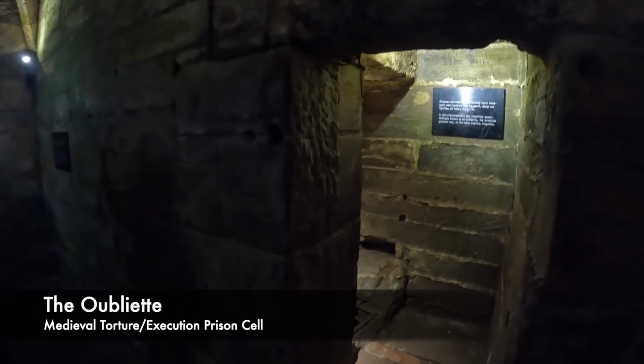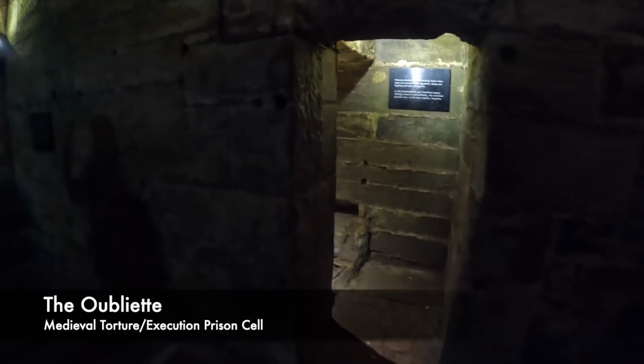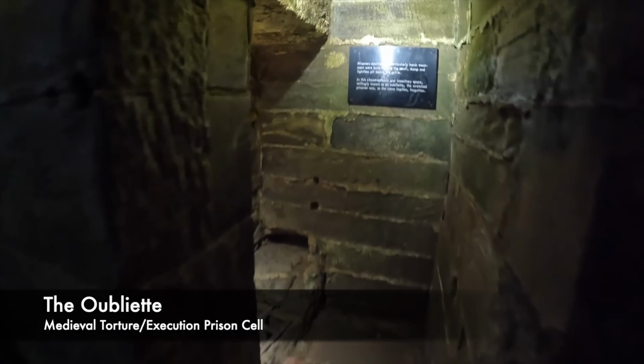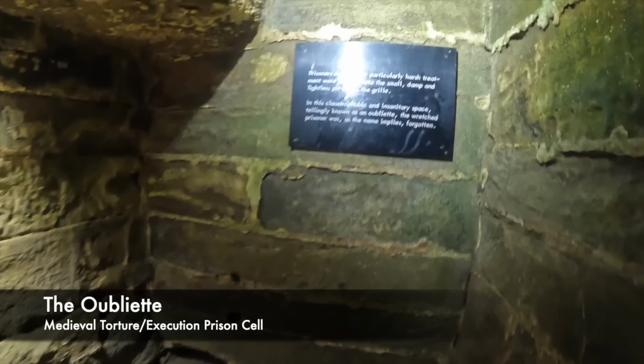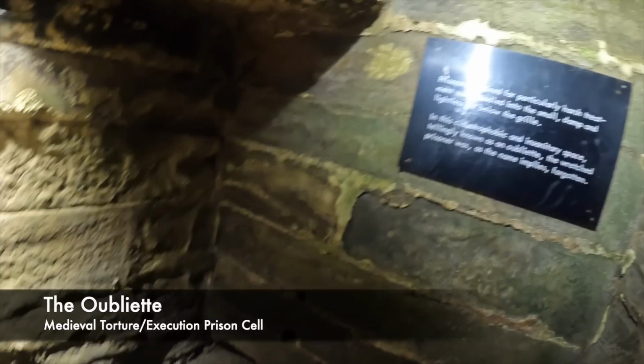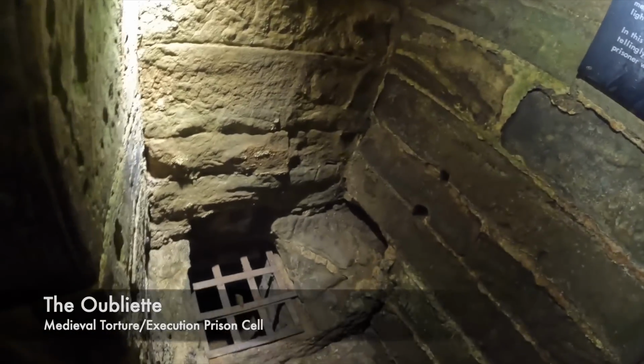Oubliettes in their most primitive senses were dungeons, which were small and tight spaces. For example, at Warwick Castle, the oubliette there is a hole in the basement of a prison, in which a prisoner could lie down and could not stand up. Inside here, rats would literally eat someone alive, as they were starved and left for dead.